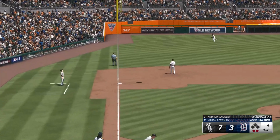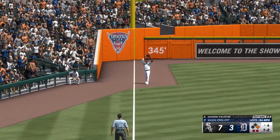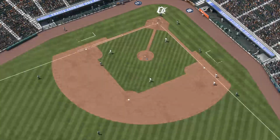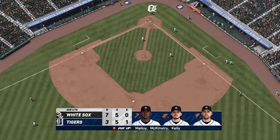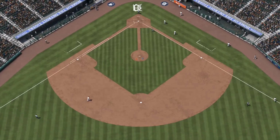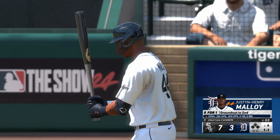In the air, left field, down the line. Malloy moving under this one. He makes the grab, and that is that. Justin Henry Malloy getting ready to hit.